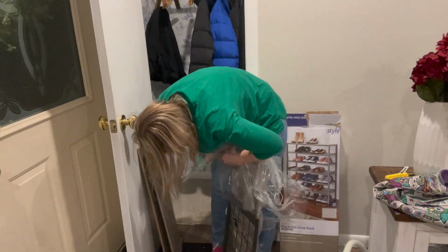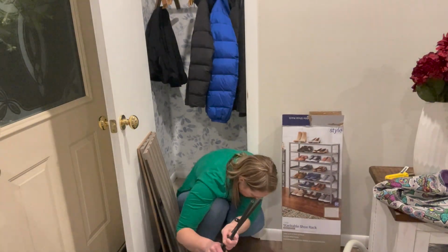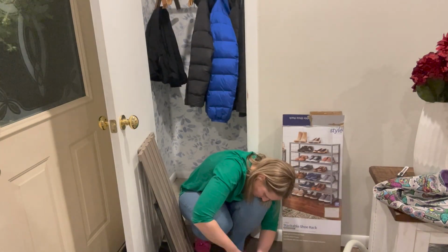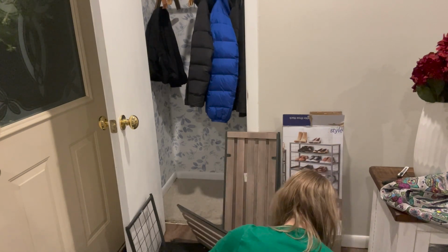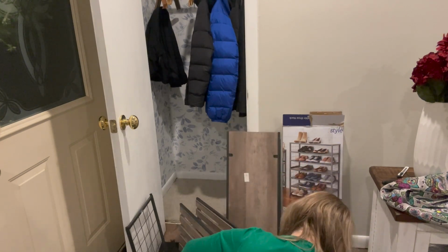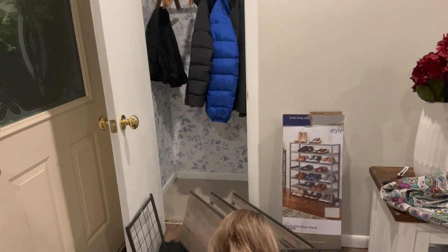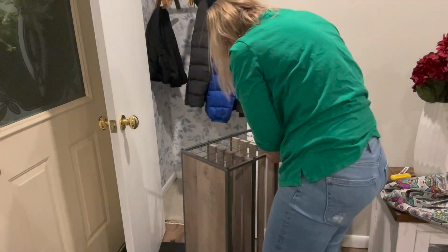So I was able to cover the wall with 2 rolls of wallpaper. It was a bit difficult though, given that this was a pattern and I had to match up pieces. Then I put together this shoe rack I got from Walmart. It's the In Style brand, and I just liked the look and color of it, and it fit perfectly, like just barely fit inside this closet. I probably should have measured first, but I didn't.